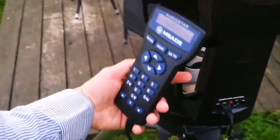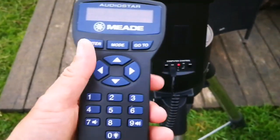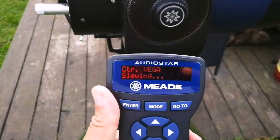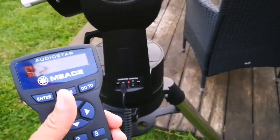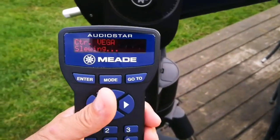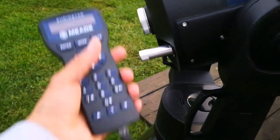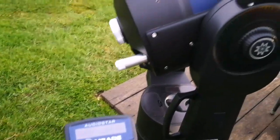I'm not going to use that thing here, there's a clamp. And I'm not going to enter, it's not pointed. So, it's searching now for the star Vega. Of course, I've not attached anything yet. As you can see, no back focal tube, no diagonal, no nothing else. Okay, I'm just letting it do its job.